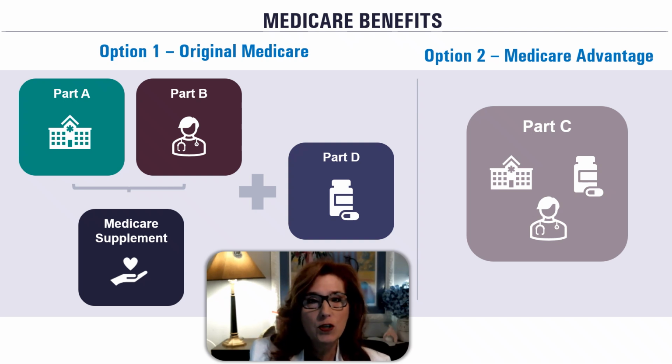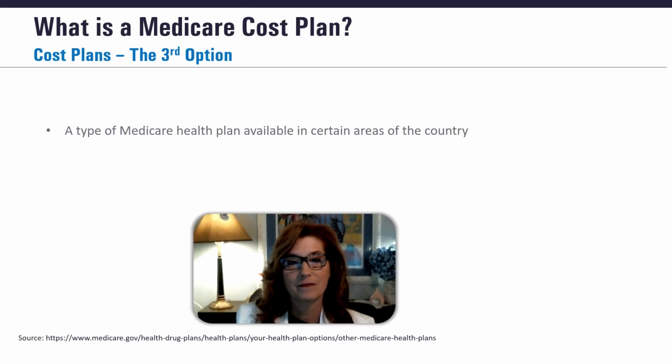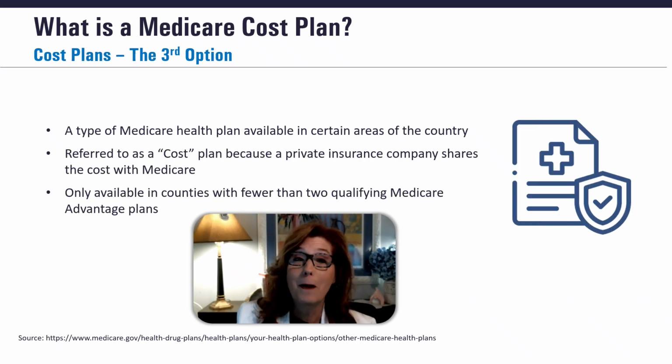So remember that option one is original Medicare as primary with Medicare supplement secondary. Option two, through a private insurance carrier, which is, by the way, regulated by the Centers for Medicare and Medicaid Services, but administered through the private insurance carrier. Your third option might be a Medicare cost plan.